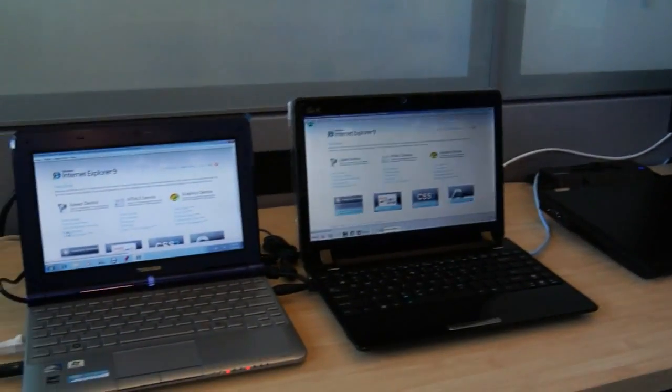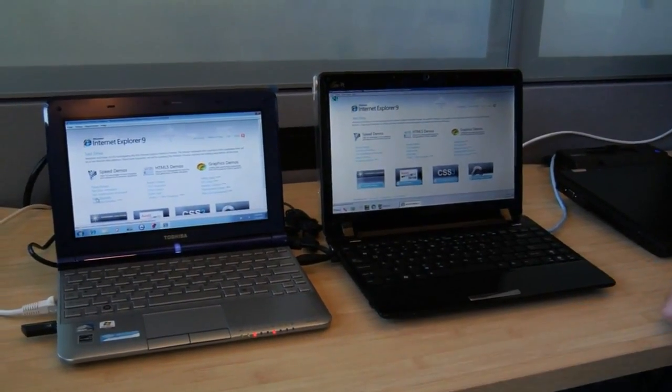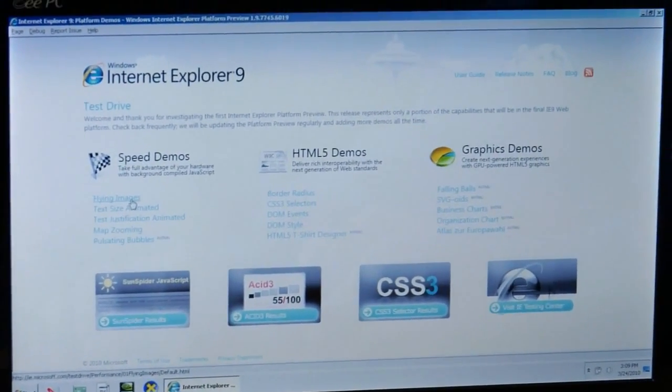Hi, I'm Chris Pedersen, a Market Development Manager here at NVIDIA, and we're going to be taking a look at a brand new netbook with next generation Ion graphics in it from ASUS today. We're going to be comparing it to a traditional netbook that doesn't have the Ion graphics. And we're going to be using Internet Explorer 9 platform preview to take a look at where the internet's going.